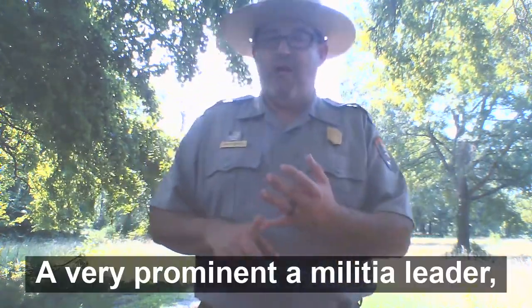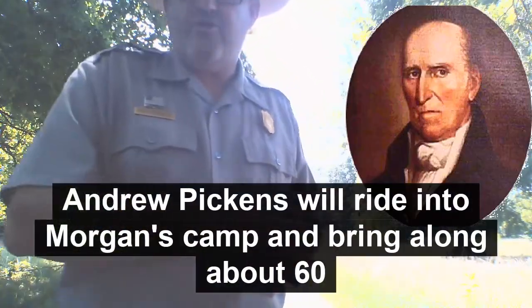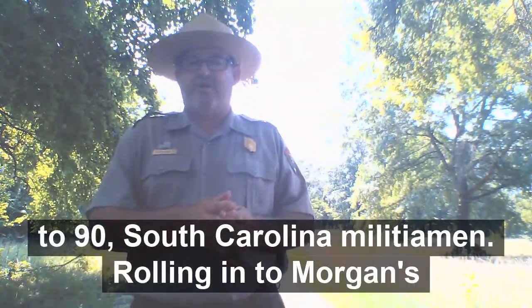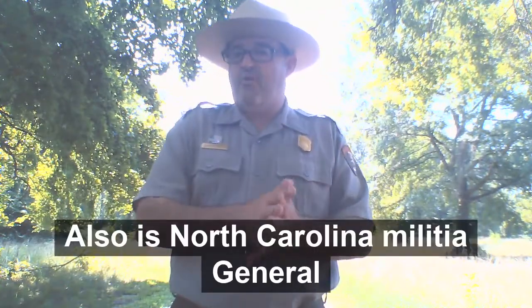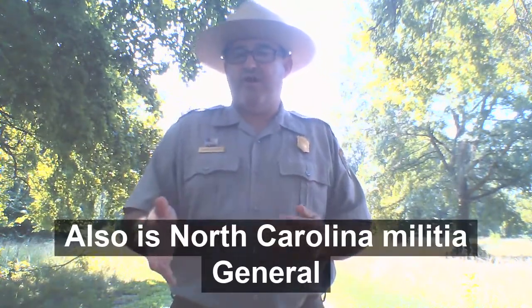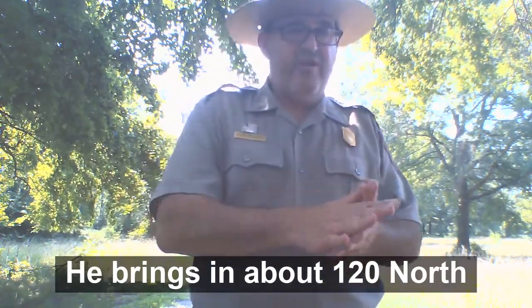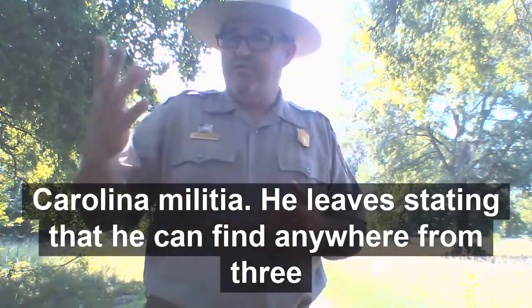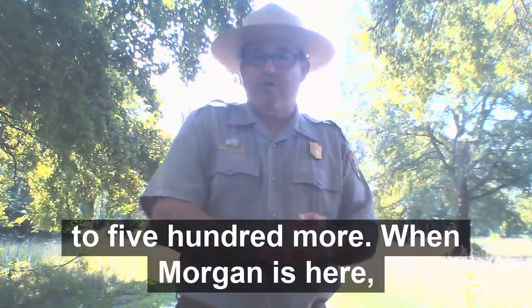A very prominent militia leader, Andrew Pickens, will ride into Morgan's camp and bring along about 60 to 90 South Carolina militiamen. Rolling into Morgan's camp also is North Carolina Militia General Richard Davidson. He brings in about 120 North Carolina militia. He leaves stating that he can find anywhere from 300 to 500 more.